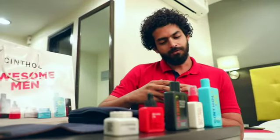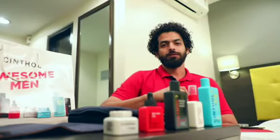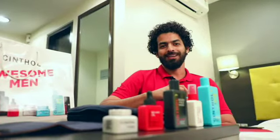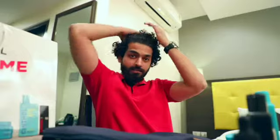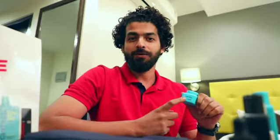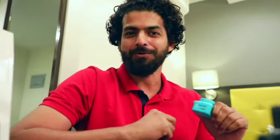The Cinthol hair gel with solid hold. Now I've been looking for a long time to check out a new hair gel brand. Let's see if this works for me. And I like the fact that it's not very sticky. What I'm gonna do is I'm gonna try it for some time and stay on this space to know more.